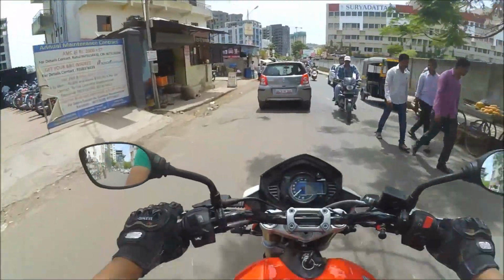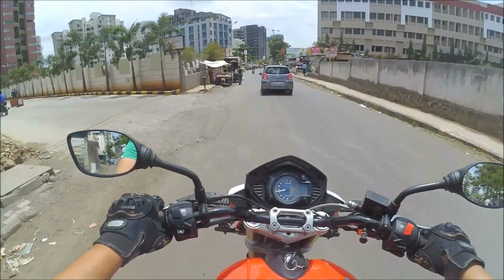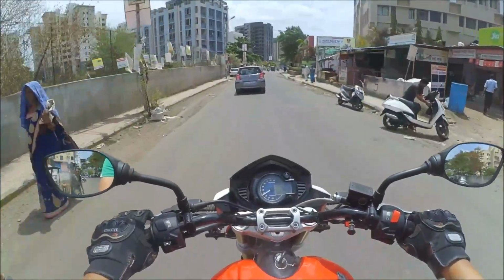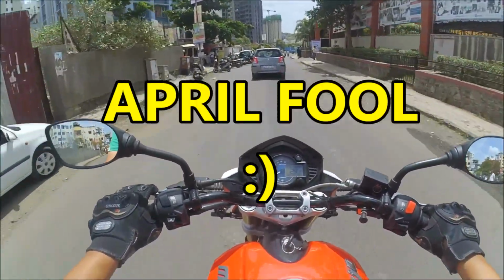So basically what it does is that the soul of Ducati Multistrada will enter into your Mahindra Mojo, which will make your girlfriend amazed and she will start moaning in excitement. But the issue is, unfortunately, all these things are imaginary, or aisa kuch bhi nahi hota.